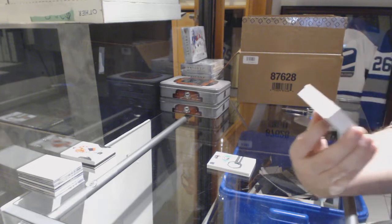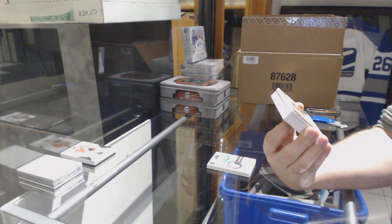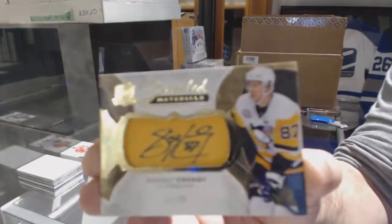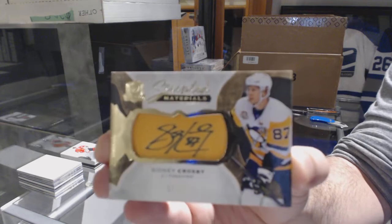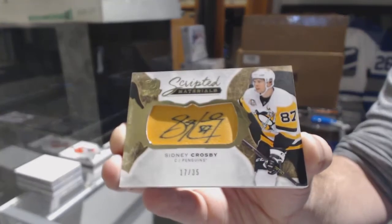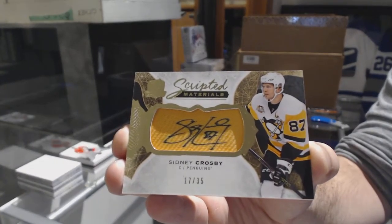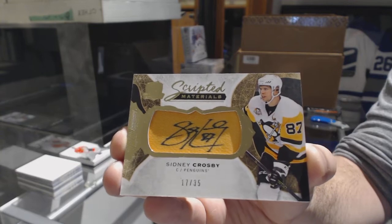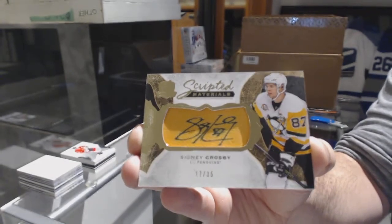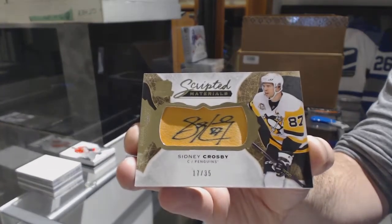Number 235. Scripted Materials Patch Auto for the Penguins, Sidney Crosby. Sidney Crosby, actually not a redemption. Yay. Nice.